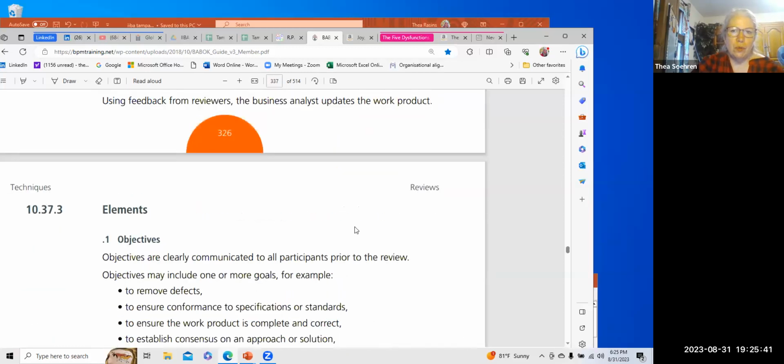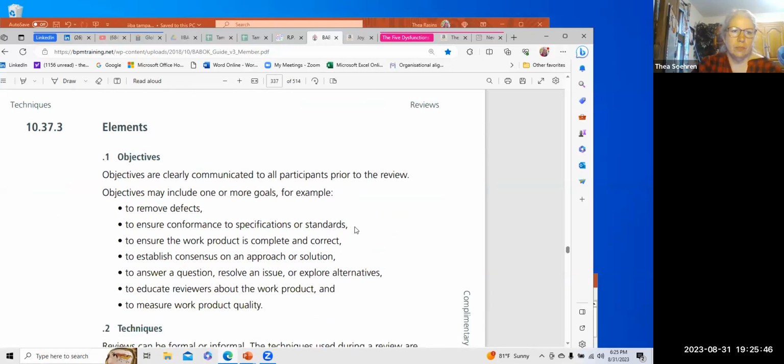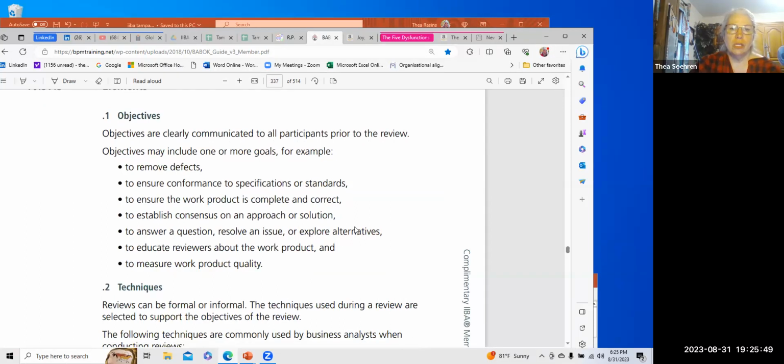Based on feedback from reviewers, the business analyst updates the work product. So the objectives are clearly communicated to all participants prior to the review. So be ready to explain, thank you for coming. This is what we want to accomplish today. If you look at the page in front of you, these are the steps that you'll take. Please follow the steps exactly in the order that you're given. And if you get any results different than what is listed, take screenshots and save them in the Word document that's open on your screen.